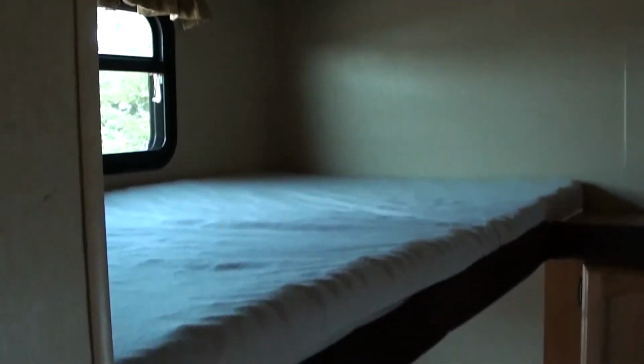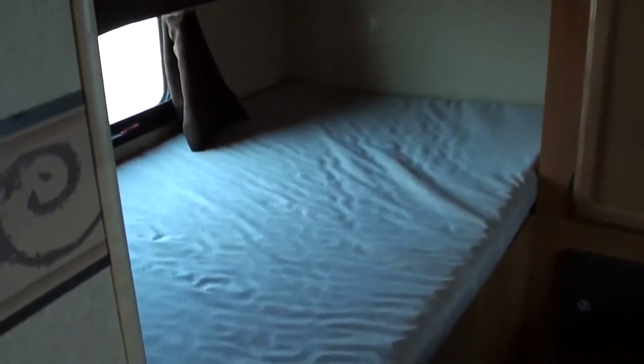The kids area back here is not just sleeping. You actually have 2 large bunk sleepers. Notice that you can actually fit adults on here. Maybe even 2 full-sized adults, depending on if they're a little bit smaller than me.